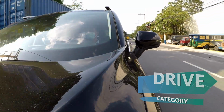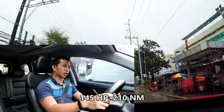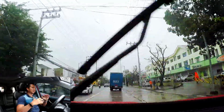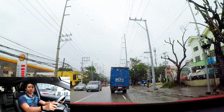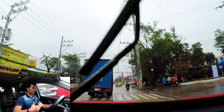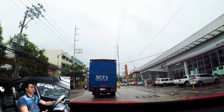The Chery Tiggo 8 is powered by a 1.5-liter turbocharged petrol engine that's good for 145 horses and 210 Newton meters of torque. It's mated to a 6-speed dry dual-clutch transmission, so you could expect that, when it comes to stop-and-go traffic, it's going to be a little bit jerkier than that of a standard automatic or, let's say, a CVT. However, in sport mode, this Tiggo 8's acceleration is pretty brisk and response is pretty good. It's also quick shifting, so that's another thing that I like about this Tiggo 8.